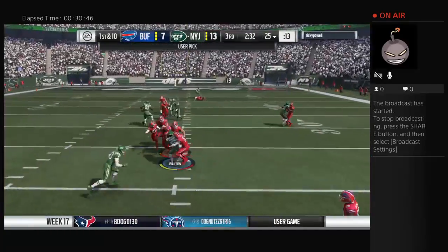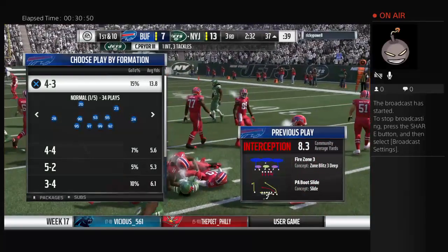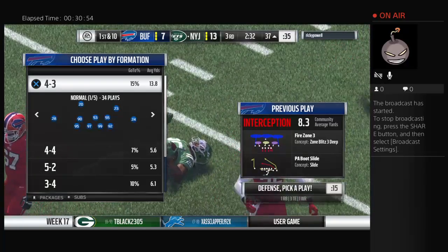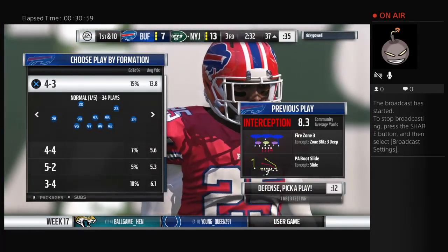Looking for Watkins, and it's intercepted. Picked off by the safety, Calvin Pryor. And his guys are going to get the football at the 37-yard line. The Jets offensive unit ready to get going here. And they split the uprights last time for 3.